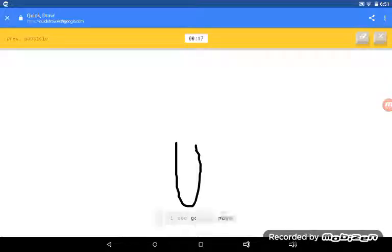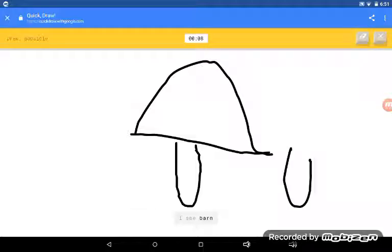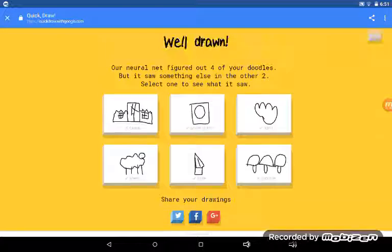I see golf club. Or nose. Or leg. Or knife. Or sword. I see mushroom, or umbrella, or hat, or chair. I see barn. I see megaphone, or drill, or purse, or dumbbell. I see fence, or teapot, or giraffe. Sorry, I couldn't guess it.